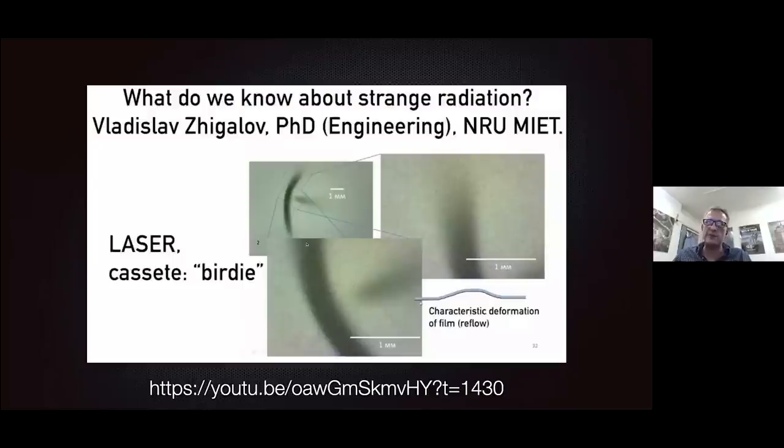So, like I say, spinning bodies will produce these things. Electrical discharge will produce these things. Cavitation will produce these things.